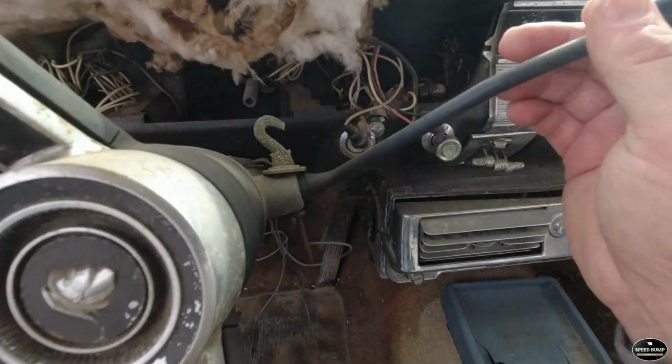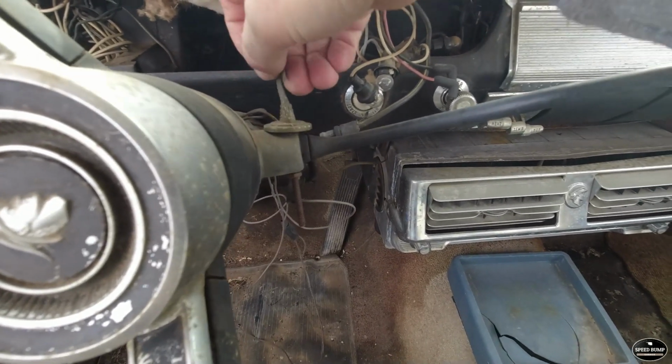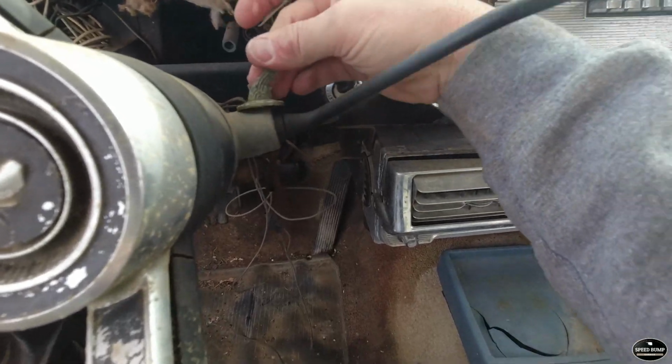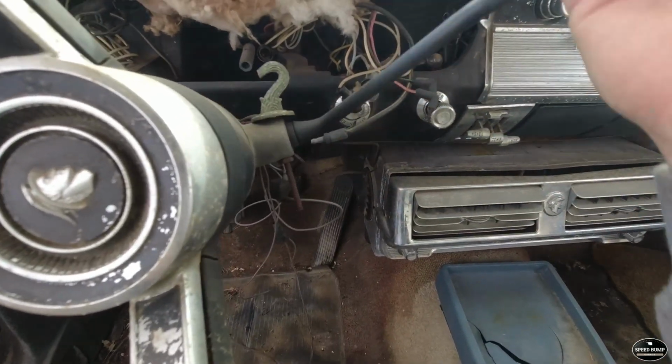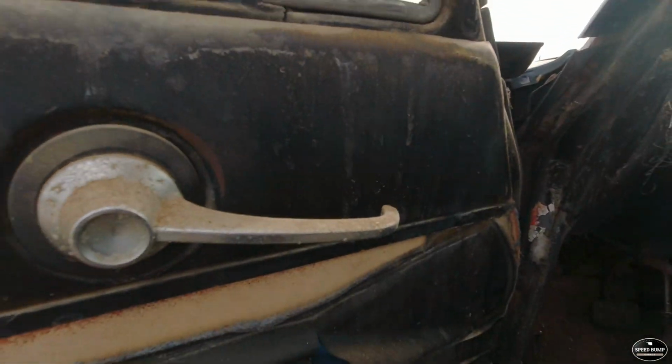Look at this repair they've got on their shifter. We've got some type of a plant hanger, some decorative hook. Kind of looks like we've already owned this car. Hey, it works. All right, let's try to drag it a little bit, see if it'll roll.